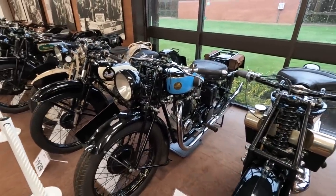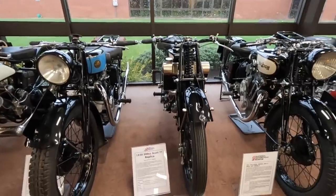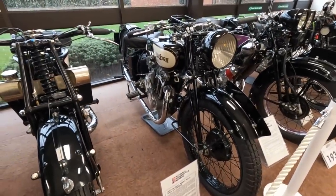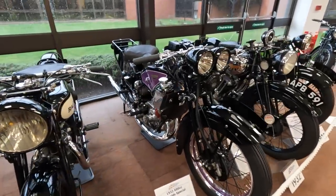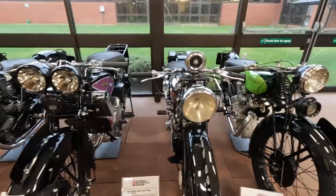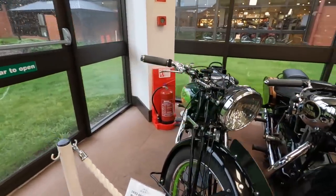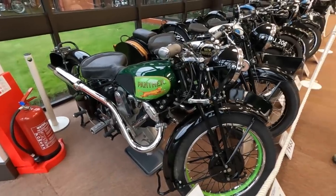Yeah. There were obviously just so many manufacturers as well, wasn't there? Yeah. A Scott TT replica. Wow. And a rally. Yeah. Reynolds Special. So how much must this lot be worth? No. No. 1933 600cc Panther Model 100 Red Wing. Made in Yorkshire. No nonsense, eh?